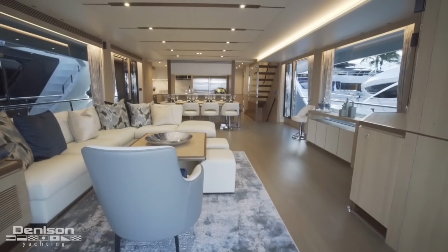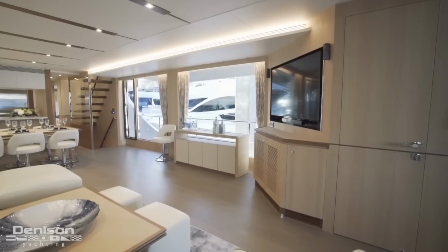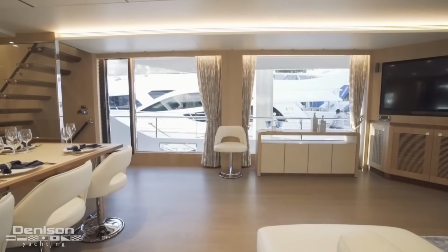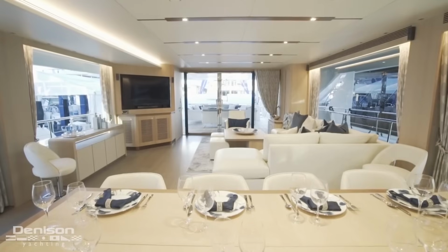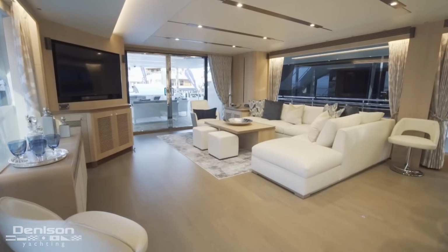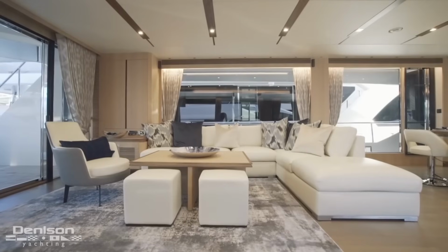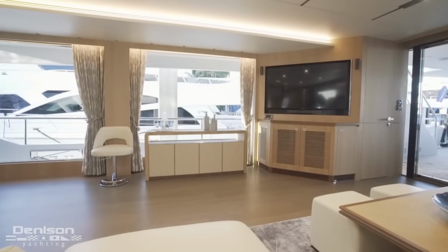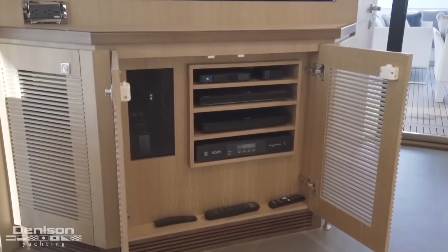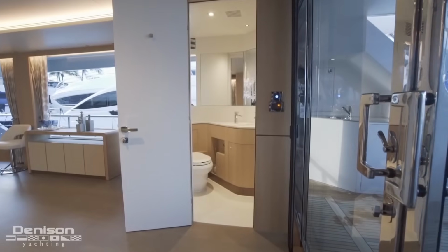The first are the windows. They run from floor to ceiling and make the salon feel like it's 10 feet longer than it actually is. This exaggerated effect is magnified by the amount of open space in here. To port is an L-shaped sofa. This faces the TV to starboard. Below the TV is AV equipment. Aft of the TV is a dayhead.